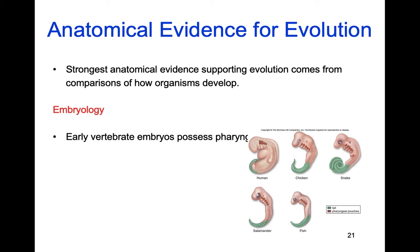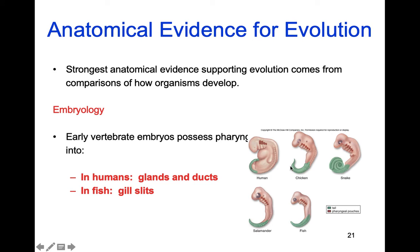We also look at embryo evidence to see how closely related organisms are. The longer their embryos look alike, the more closely that they are related. So if you take a look at a human embryo, a chicken, a snake, salamander, fish, you can see some definite similarities. And of all of these, a human and a chicken probably look the most alike for the longer period of time. Right now in this picture, and it doesn't say, this is probably, I would say, maybe 8 to 10 weeks of fetal development.